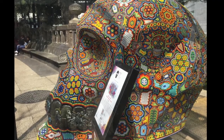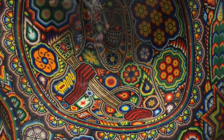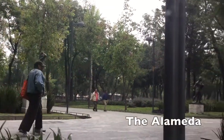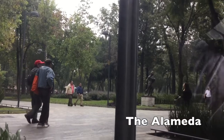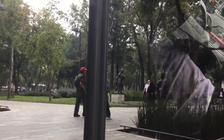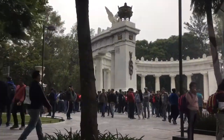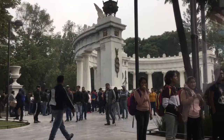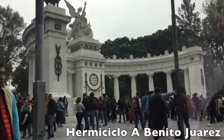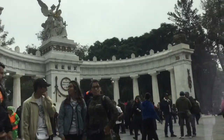This incredible skull is made of very, very tiny beads. Alameda Park. Look at this big arches. What's happening here? Benito Juarez, La Patria.